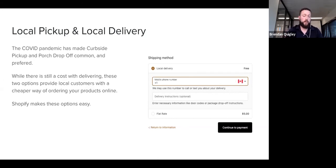And one of the things Shopify did right away when the pandemic happened is they focused on making these two options super easy. So what you're seeing in the image on the right is a screenshot of a website that's offering local delivery through Shopify next to their flat rate $5 shipping. And so the local delivery, when it's selected, prompts them for their phone number and any additional instructions, so that if you're headed out after work, you've closed the store, you're going to drop something off, you have their number if something goes wrong, and you know that it's the second door on the garden path.